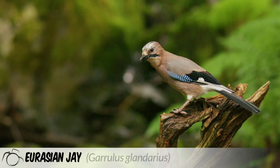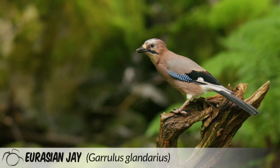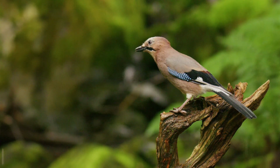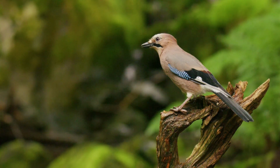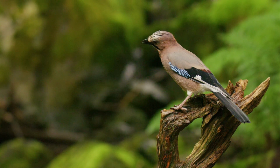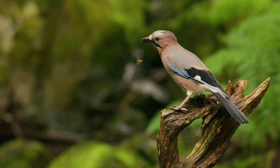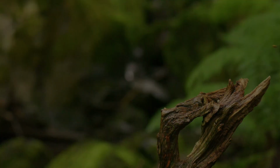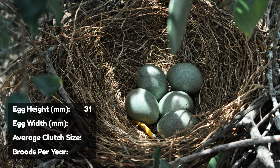Eurasian jays, Garrulus glandarius, are members of the corvid family, recognized for their vibrant colors. Their plumage has a pinkish hue with blue and black barring on their wings. They are especially noticeable while flying, as the striking barring, along with the flash of white feathers on their rumps, stands out. Eurasian jay eggs are usually a pale blue-green or olive color, often displaying buff or brown speckles. They measure approximately 31 millimeters in length.